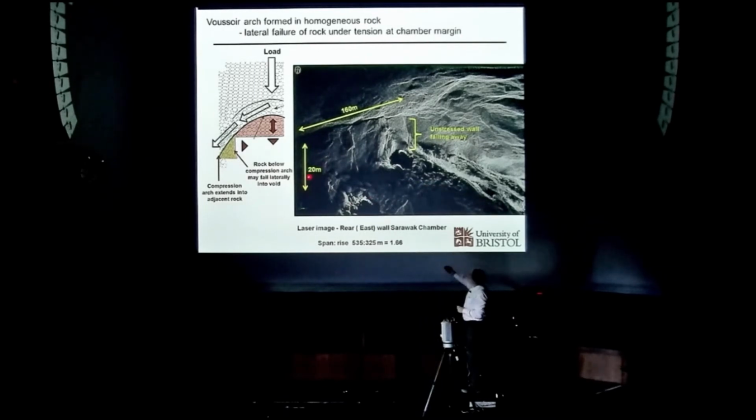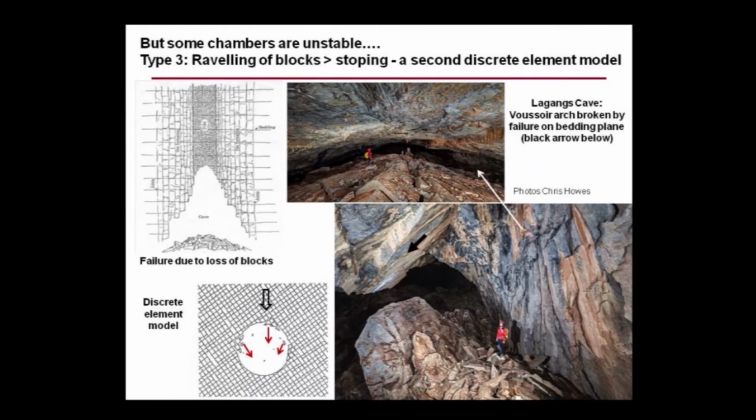This is the rear wall of Sarawak Chamber. There's a 20-metre high flake here, which is completely detached at roof level for over 160 metres. And this is an area of the chamber which has massive blocks in it. They're not from the roof, they're from the back wall falling out and running down the slope 300 metres, eventually down to the streamway below.